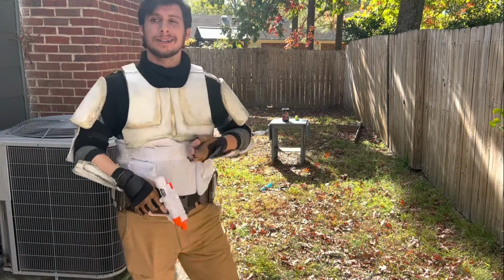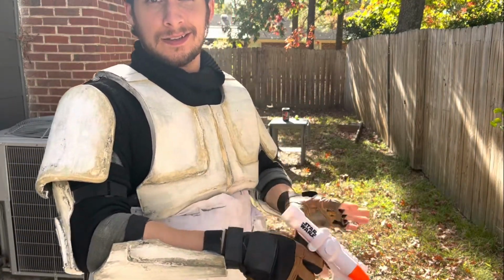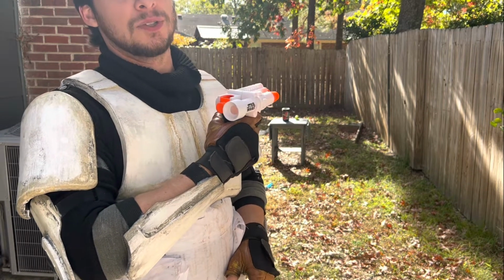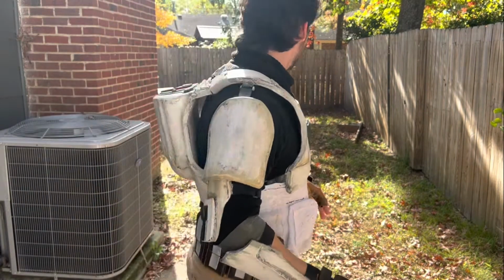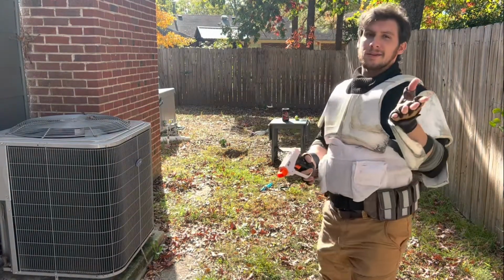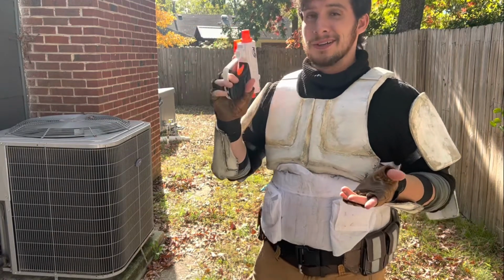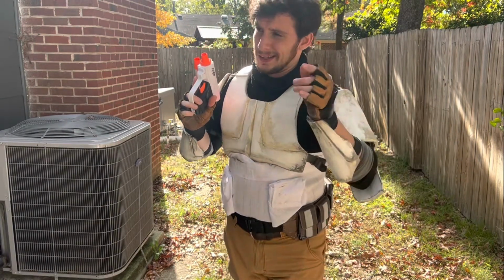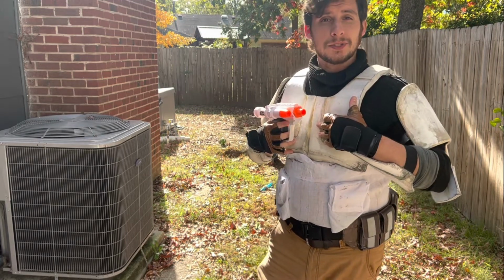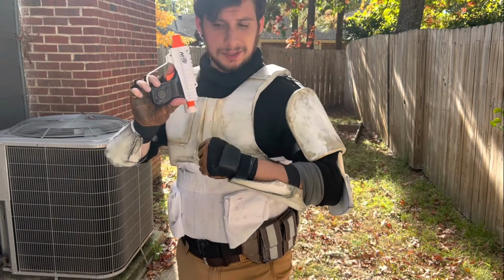Ka-chow. Sometimes I roll a nat 20. I was gonna lose my mind if that hit something. Alright. What do you think? You guys need to see any more to figure out if this thing's worth buying? Alright, let's go inside and talk about it a little further. I'm gonna take this off because it's a little warm. And then we'll discuss this a little more.